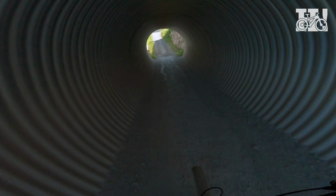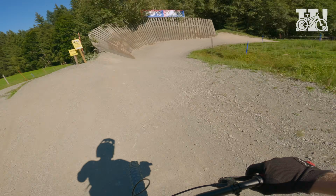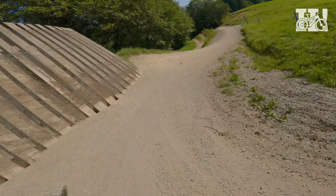Same goes for the wall ride. No fucking way I'm gonna jump into that thing. Here the World Cup trail goes left, but let's first check out the old line, the one to the right.